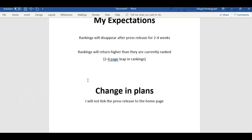The reason for that is because I want to see how effective the passing of the link juice will be. The press release will get distributed amongst a bunch of different news outlets, and then the link juice will go from there to the actual blog post that I will link in the article on the press release. Then I want to see how effective the link juice will be passed to the target page that I'm trying to rank, because each blog post is linked to the target page. This is basically what we're going to do right now to see what works.